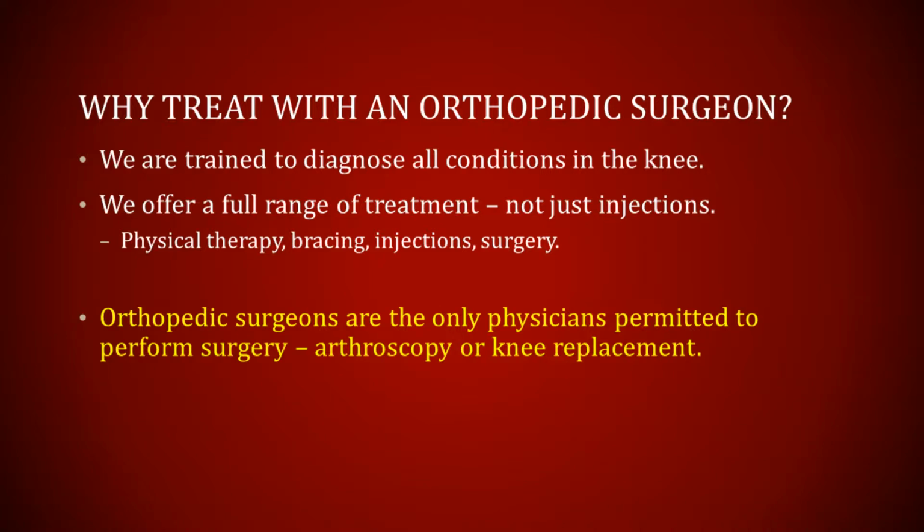Some patients will benefit from physical therapy, bracing. We do all types of injections as well. And then we also offer surgery. And not always arthroscopy. Sometimes a patient's arthritis is just too severe or the patient has other medical reasons why stem cell therapy doesn't work, and we may recommend a knee replacement.